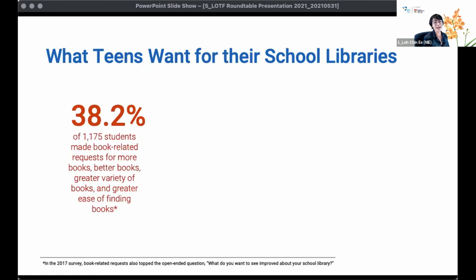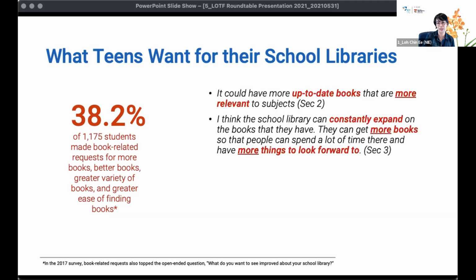Okay. Anyway, we also asked teens what they want for their school libraries. This is really interesting because in 2017, we asked the same question and we had the same results. Overwhelmingly, students made book-related requests for more books, better books, greater variety of books, and greater ease of finding books.